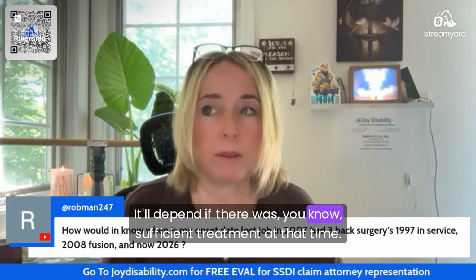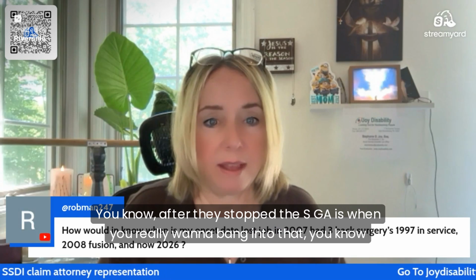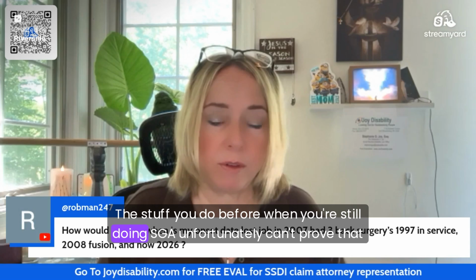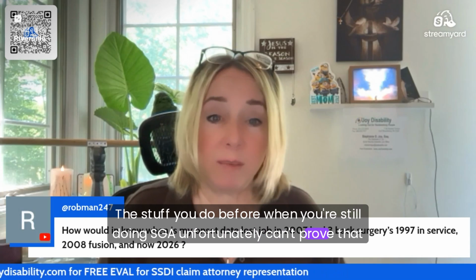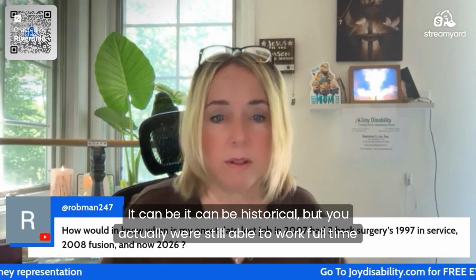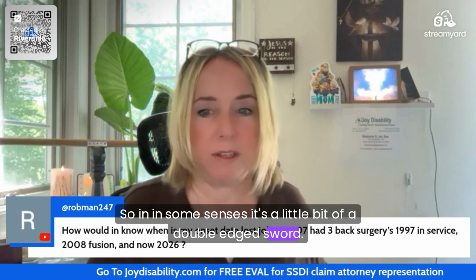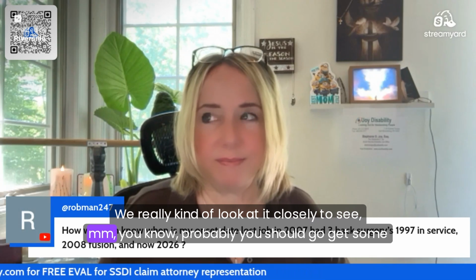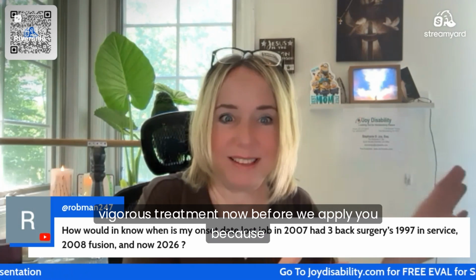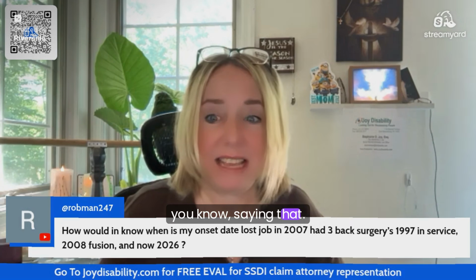It'll depend on whether there was sufficient treatment at that time. After they stop the SGA is when you really want to bang into that vigorous treatment the most. The stuff you do before, when you're still doing SGA, unfortunately can't prove that you're disabled under the law. It can be historical, but you actually were still able to work full time with it. So in some senses, it's a little bit of a double-edged sword. We really look at it closely to see, probably you should go get some vigorous treatment now before we apply, because you were doing this construction job.